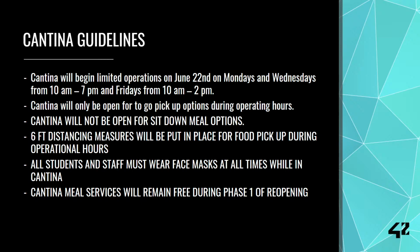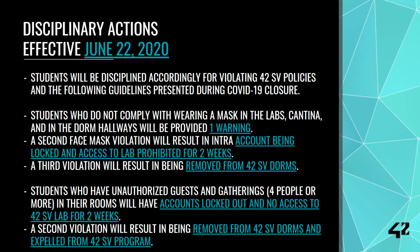Cantina will only be open for to-go pickup options during operating hours. Cantina will not be open for sit-down meal options. The 6-foot distancing measures will be put in place for food pickup during operational hours. All students and staff must wear face masks at all times while in the cantina, and the cantina meal services will remain free during phase 1 of the reopening. I believe right now the academic team and Chef Cat are working on updating the website so that it'll be a little bit easier for you guys to place your orders and also arrange the pickup times. But again, we'll have some more information going out about that next week as well. Next slide.